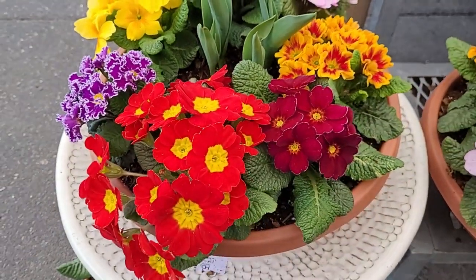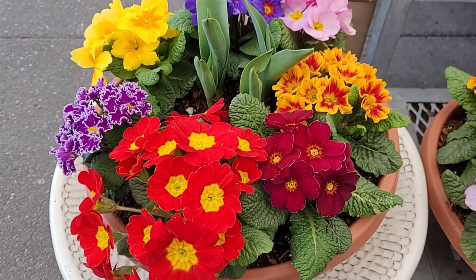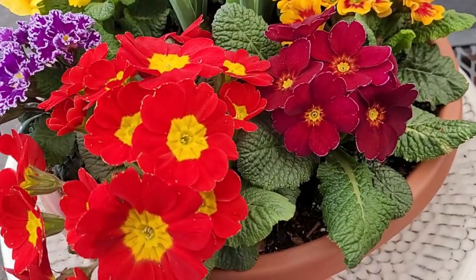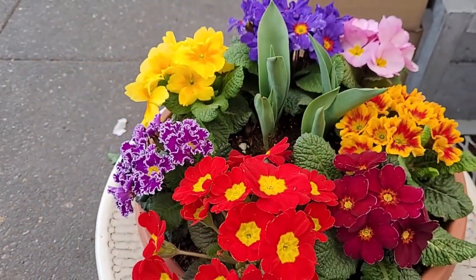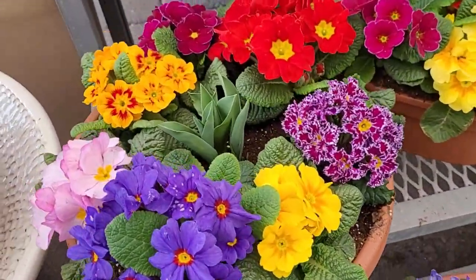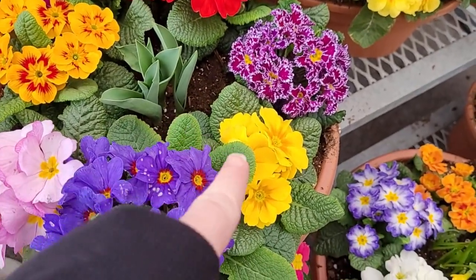It actually would be cheaper to buy it in the big round pot for $22.99 than to buy them individually and put in the soil and pot them yourself. Now, the one nice thing about buying them individually is you can choose the ones you like.